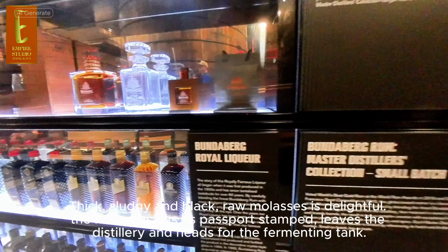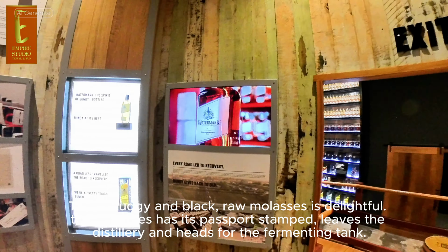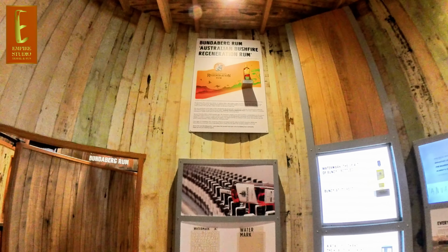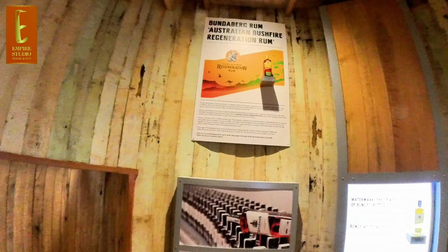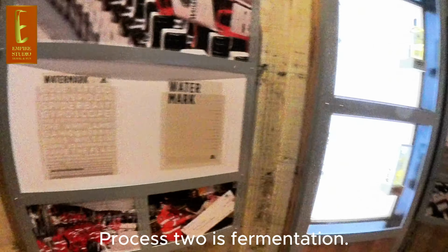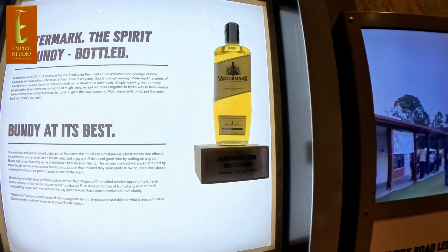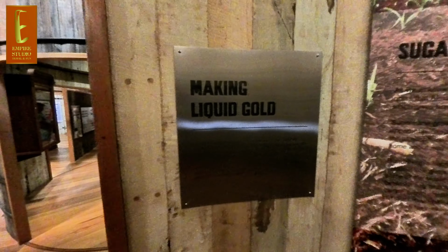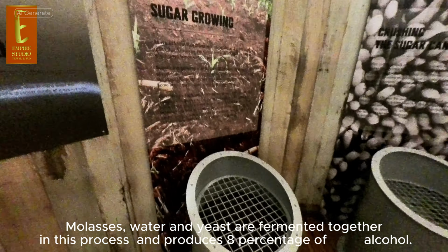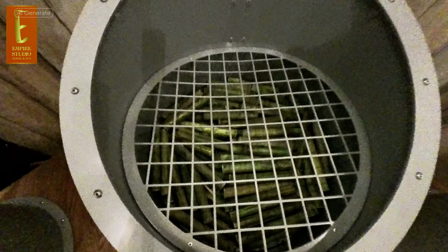Thick, sludgy and black rum molasses is delightful. The molasses has its passport stamped, leaves the distillery and heads for the fermenting tank. Process 2 is fermentation. Molasses, water and yeast are fermented together in this process and produces 8% of alcohol.